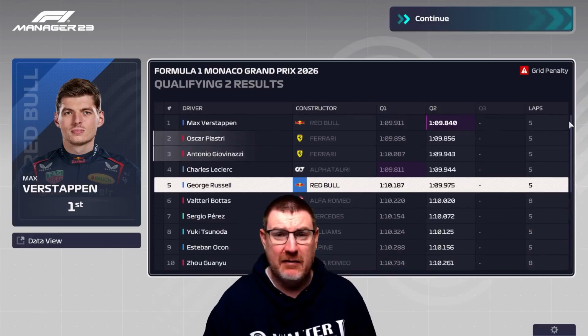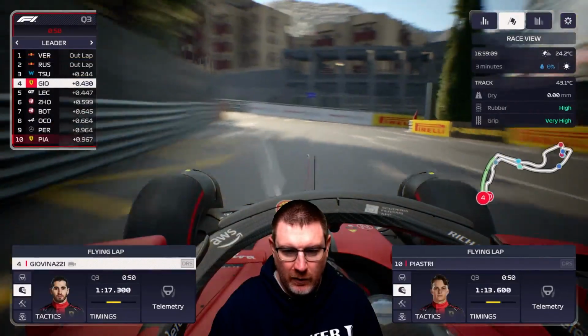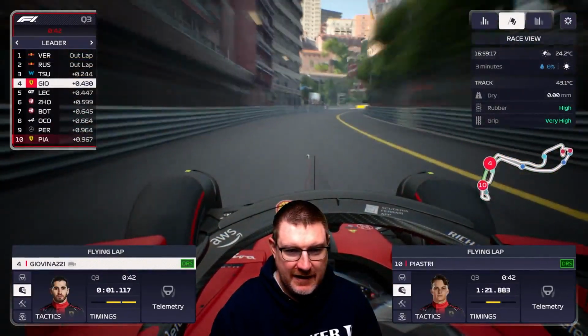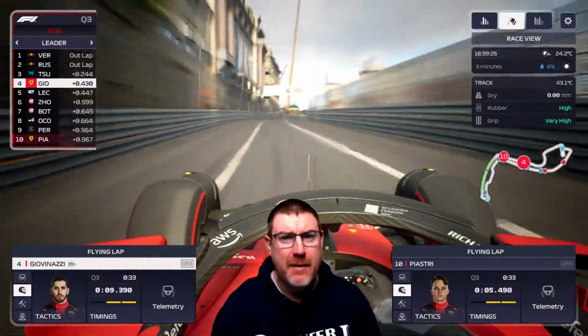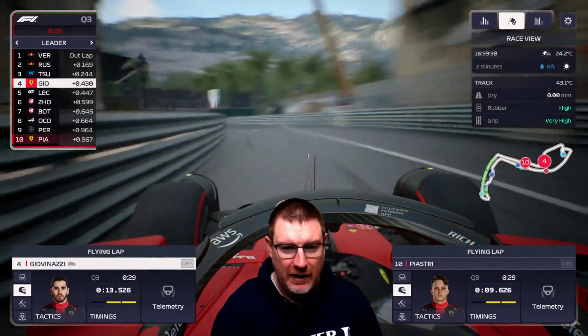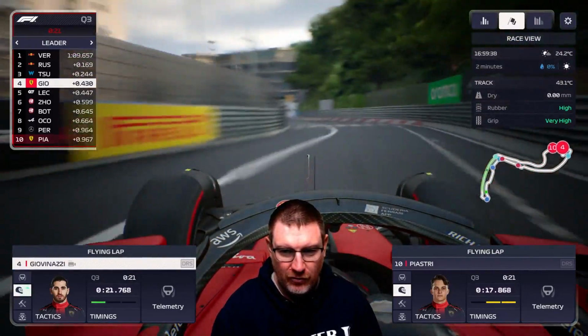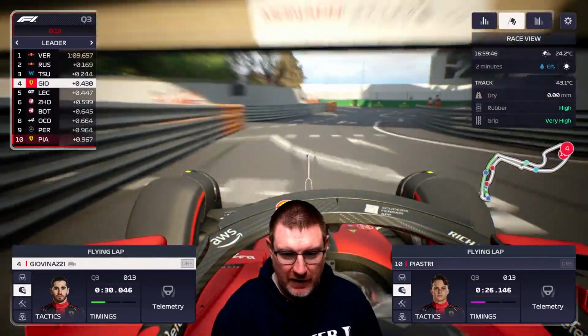It could essentially be the race, couldn't it? Let's see if we can lock out the front row. Alright, we are on board with Giovinazzi for the second run. We are currently 4th and 10th. Now, the first run was done on used tyres, and Piastri, who is 10th right now, was massively held up by Leclerc through this bit coming up here, like the worst part on the track. So through this bit and then the lows, and then he didn't really get past, I don't think, until the tunnel straight. So he was massively held up.